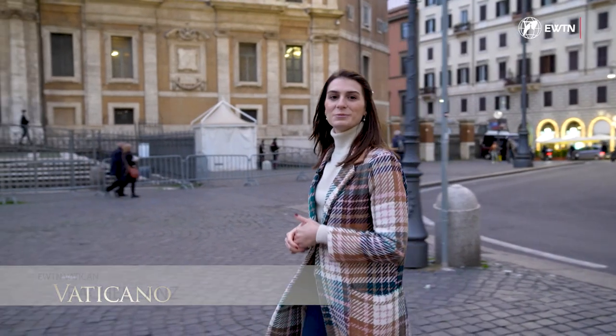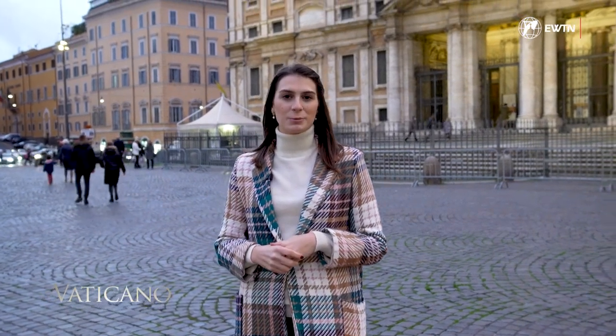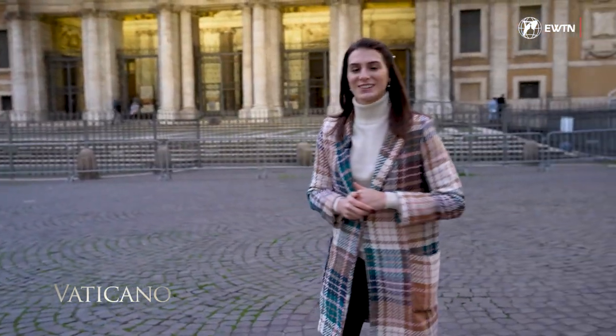Benvenuti, and welcome to Advent in Rome. I'm going to take you on a very quick Vatican walking tour right here in the center. And first, we're going to start out in front of this papal basilica, St. Mary Major. There's something special I want to show you inside, so let's take a look.